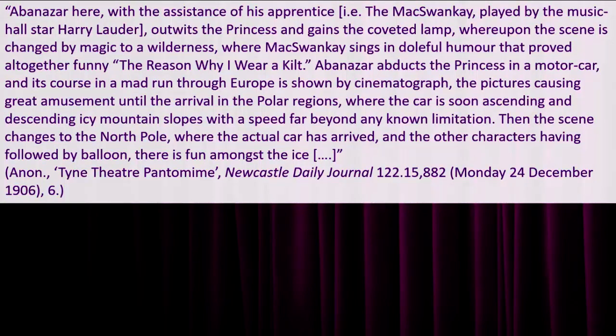Abanazar abducts the princess in a motor car, and its course in a mad run through Europe is shown by cinematograph. The pictures causing great amusement until the arrival in the polar regions, where the car is soon ascending and descending icy mountain slopes, with a speed far beyond any known limitation. Then the scene changes to the North Pole, where the actual car has arrived, and the other characters having followed by balloon, there is fun amongst the ice.